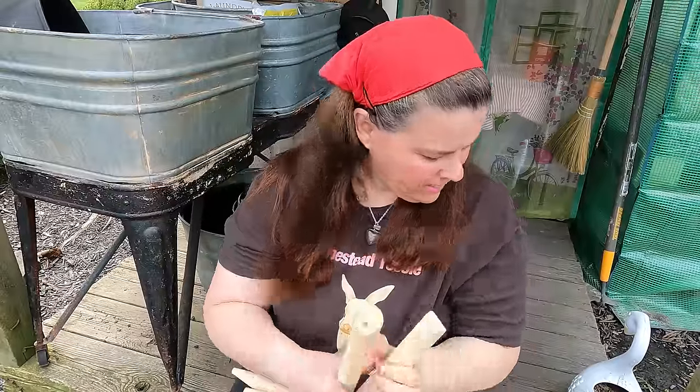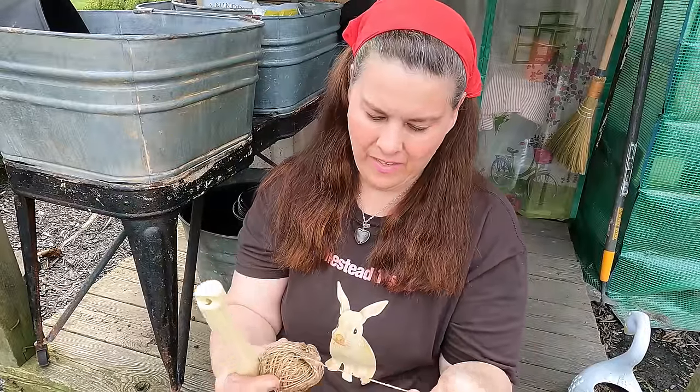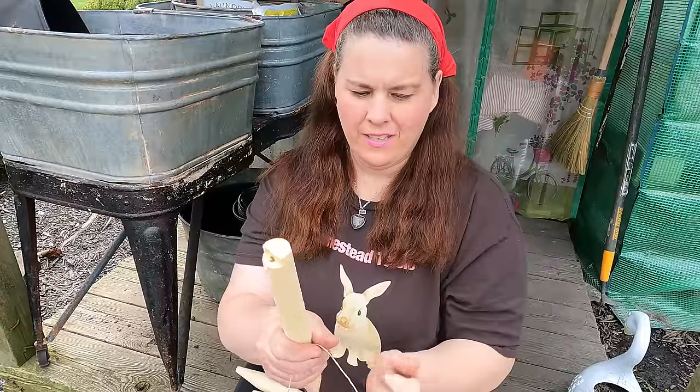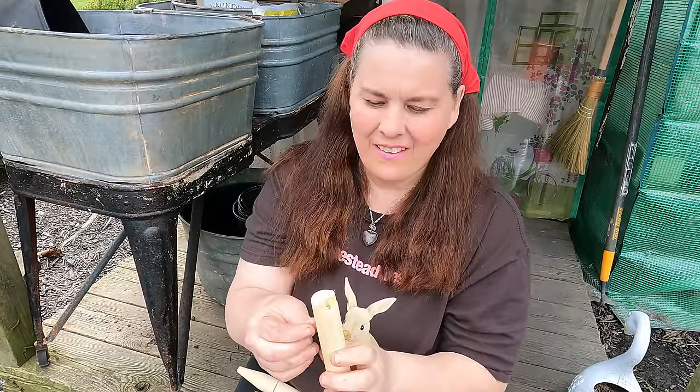All right, so let's take one of these and put some string here. And this string has beeswax on it. So we're just going to tie one end, see if this works. I can't show you the garden because that video you haven't seen yet. So I'm going to have to just not show you certain parts of my garden, which is very old-fashioned looking. So we're just gonna bypass what I was doing today, and you'll see that in a future video. And then we'll work down here.